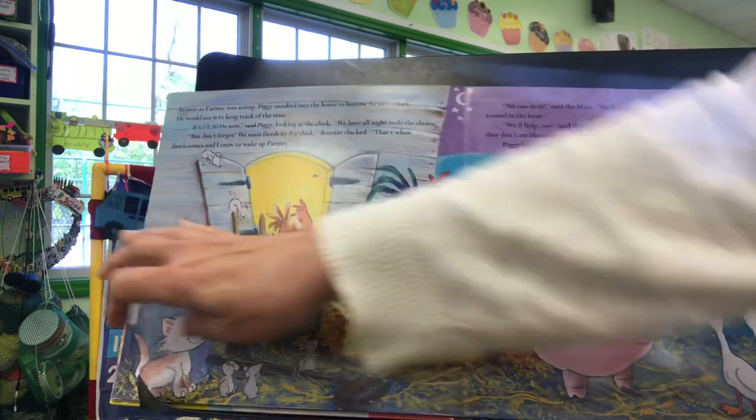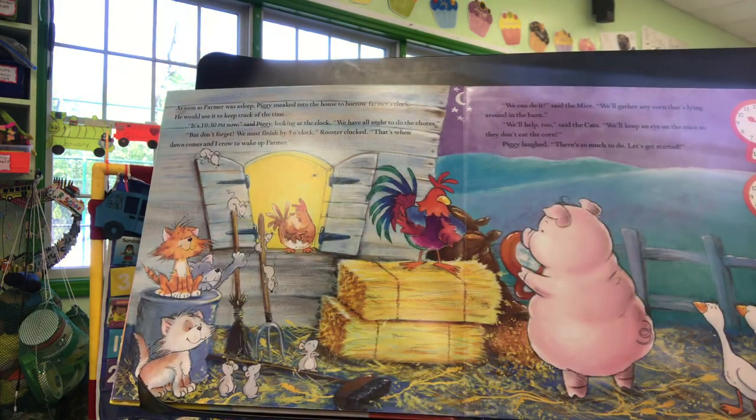As soon as farmer was asleep, Piggy sneaked into the house to borrow the farmer's clock so he could stay on schedule. He'd use it to keep track of the time. It's 10:30 now, said Piggy, looking at the clock. We have all night to do those chores. But don't forget, we must finish by 5 o'clock in the morning, Rooster clucked. That's when dawn comes and I crow to wake up the farmer.